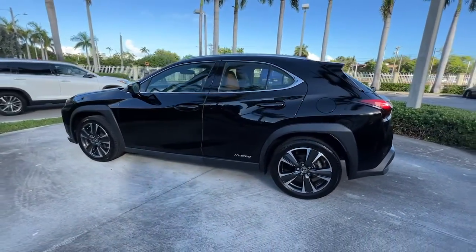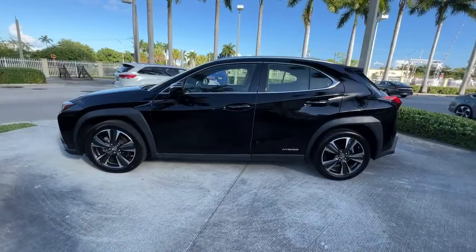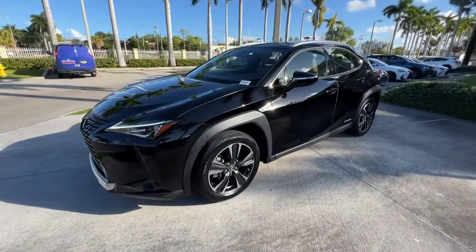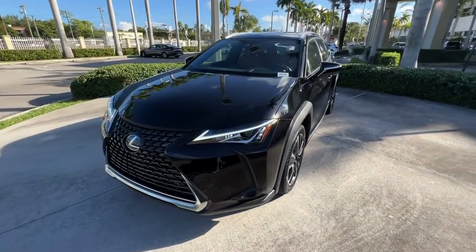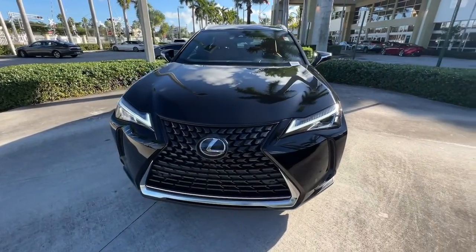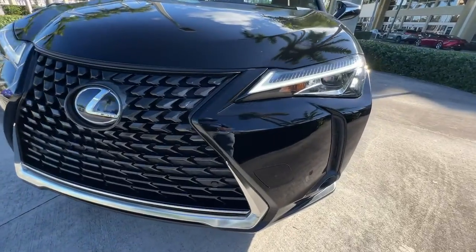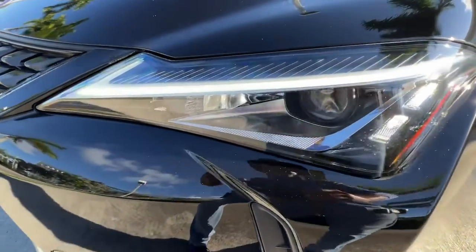sense of style. These are just some of the great options this vehicle comes with: keyless entry, satellite radio, power passenger seat, aluminum wheels, electronic stability control, power driver seat, dual zone AC, rear spoiler, leather steering wheel, intermittent wipers.